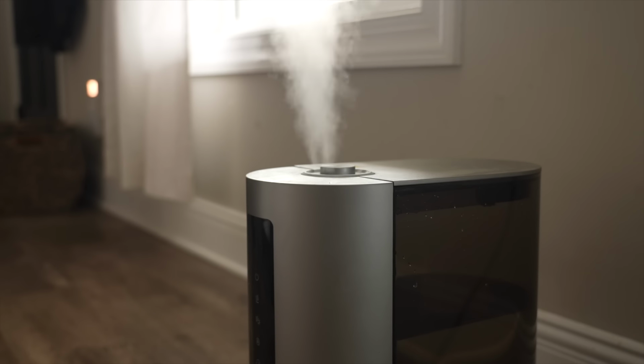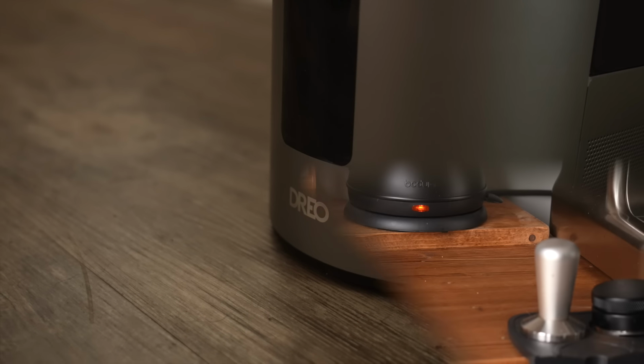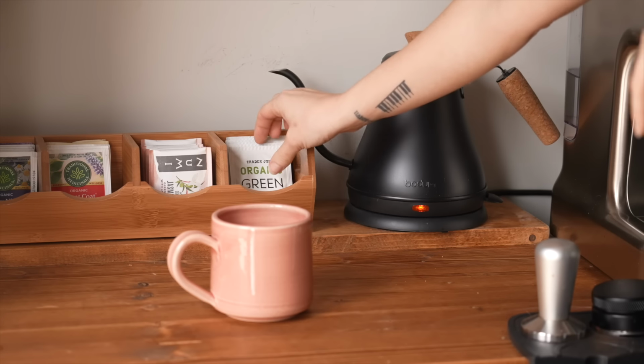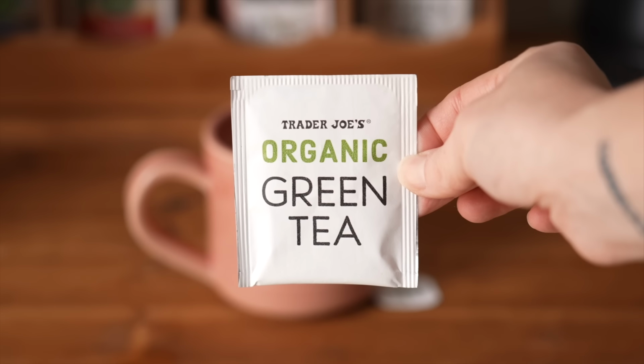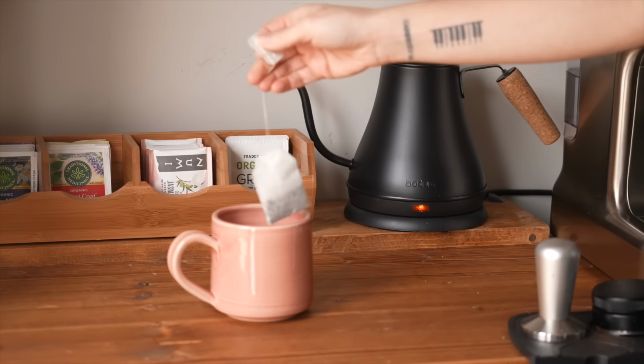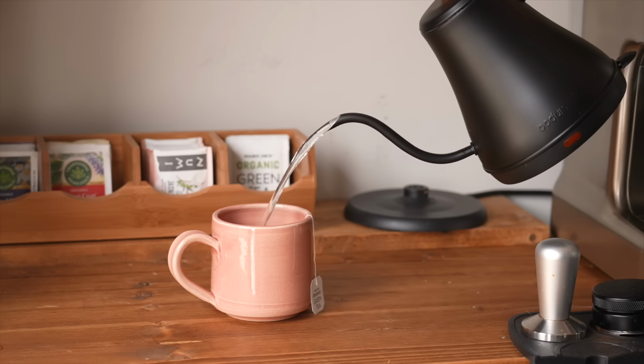The humidifier is another thing we keep going all winter long because it's dry. It's good in general when it's dry outside, but also good for the skin. So keep a humidifier going, consume plenty of antioxidants, and drink green tea. I love this organic green tea from Trader Joe's. I drink that throughout the day.